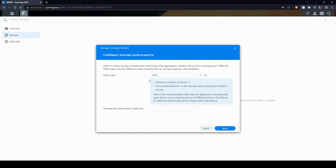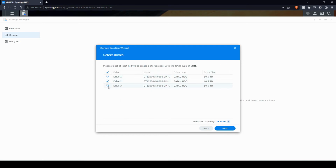The first step is to select the RAID that you wish to use and provides a basic description of the requirements and level of fault tolerance that is offered by that specific form of RAID. The options available are based on how many drives are currently detected in the NAS. Next, you will have to choose which drives you want to participate in this storage pool. For this demo, I chose all drives.